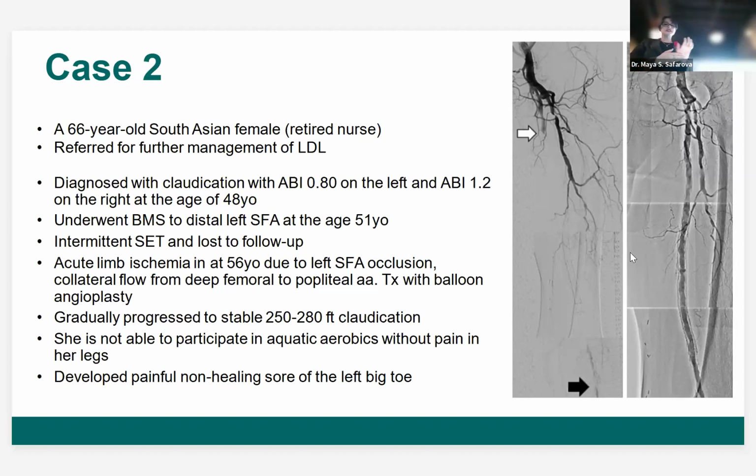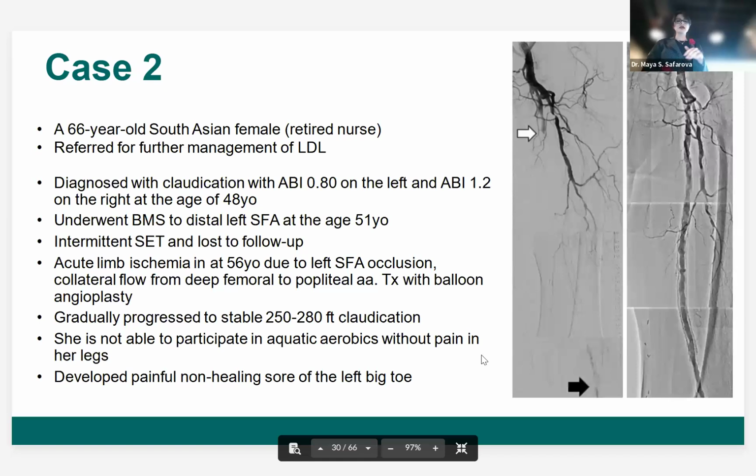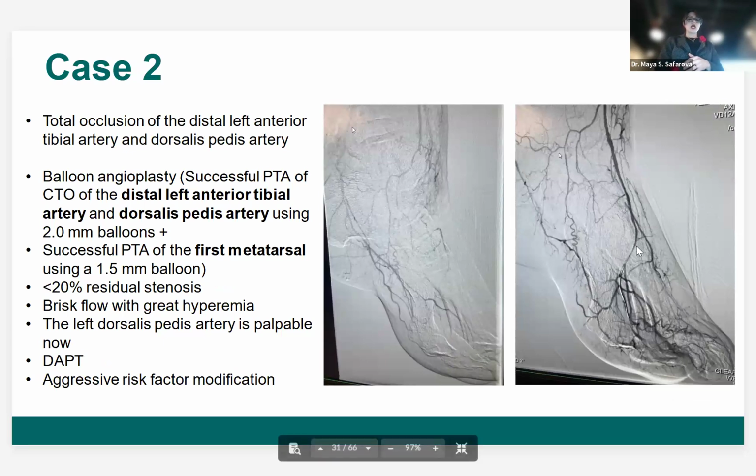When she was 56, she developed acute limb ischemia due to SFA occlusion, and she was treated with balloon angioplasty. She had gradually progressive claudication and reduced walking distance. She wasn't able to participate in the recommended aquatic aerobics due to pain in her legs, and on top of that, she developed a non-healing sore of the left big toe. So when she came to us, she had a total occlusion of the distal left anterior tibial artery and dorsalis pedis. Her peripheral circulation was very poor. It was a sad situation.